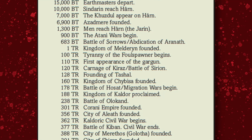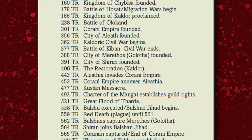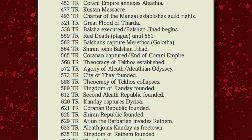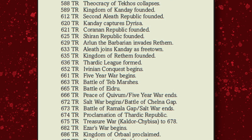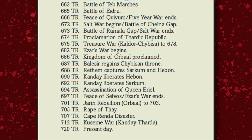Its history is very developed, from the mythic rumors of a forerunner race called the Earthmasters, then moving to the arrival of the elves, dwarves, humans, and others, and the development of all the kingdoms up until what is considered the present in the setting. Specifically, this is the year 720 TR in Harnic Reckoning. This present time is where everything in the books stops, because what happens now is up to the way you run your game. In other words, Harn's future is always your game's future.